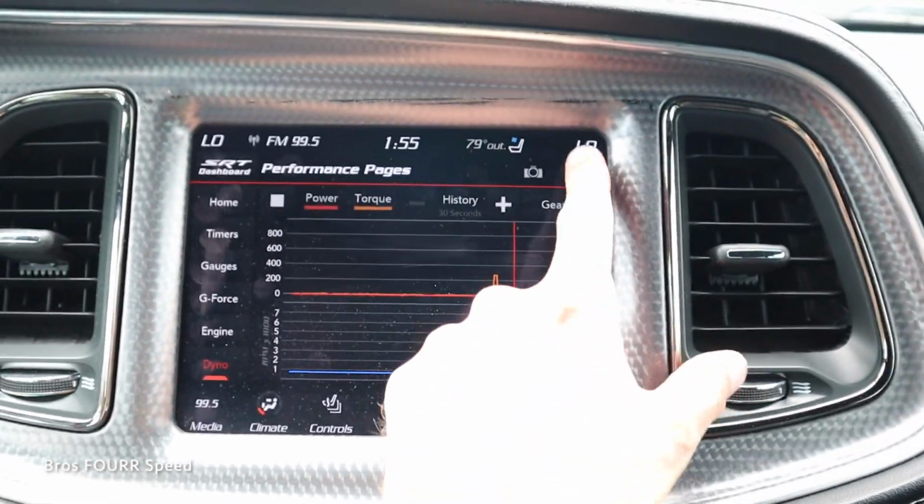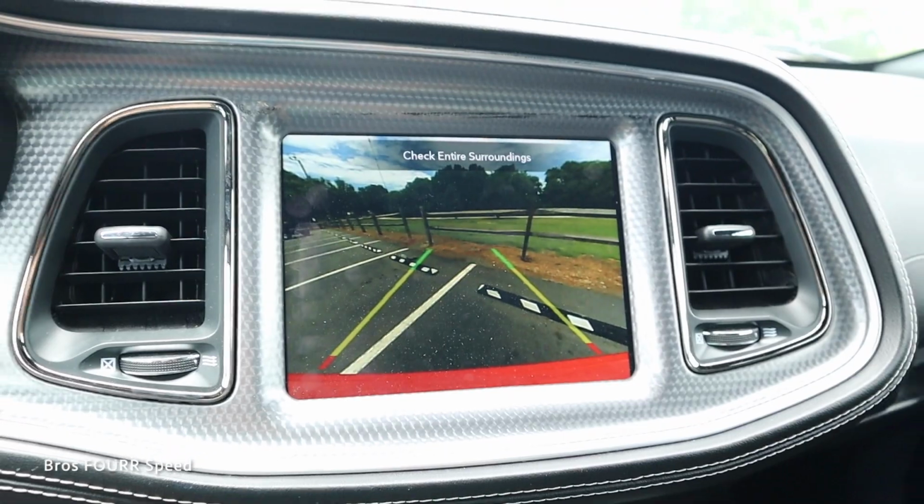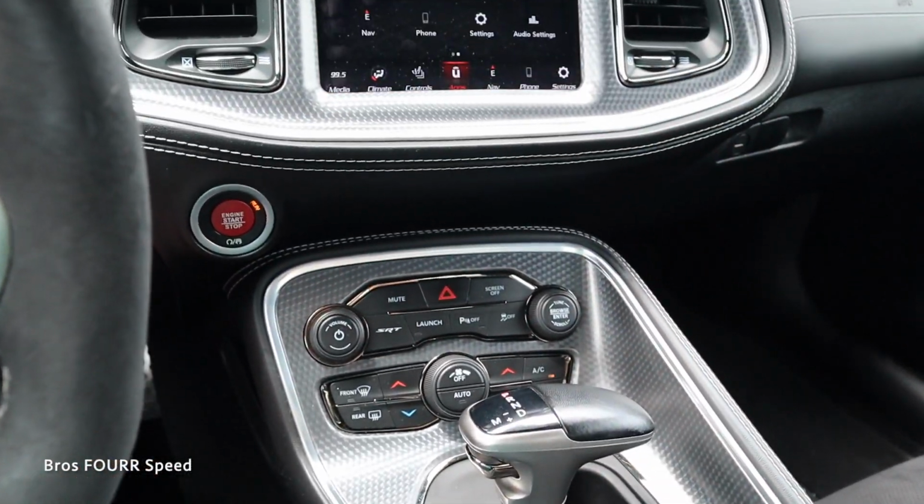operating while driving. And then if we go ahead and put this car into reverse, we get a backup camera. Not the best graphics, however, it is nice to see, and then parking sensors come up in the center, and we can go ahead and put it back into park.